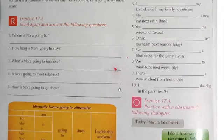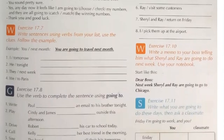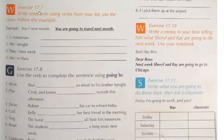Now, on the next page, exercise 17.7: write the sentences using the verbs from the list. Use the clues. You have an example, the subject you, and the complement next month. We have the sentence: you are going to travel next month.